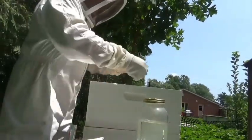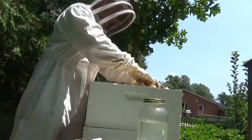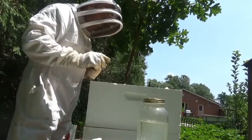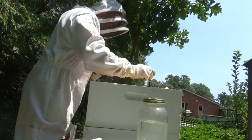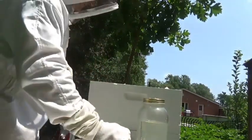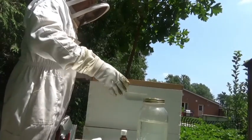I'm going to put 4 at the top of each hive. This is so much easier when it's not windy. And then I'm actually going to put, this is, like I say, peppermint. There's a bunch of that, a whole bunch of drops on that. That's really all I plan to do in this hive for this week.